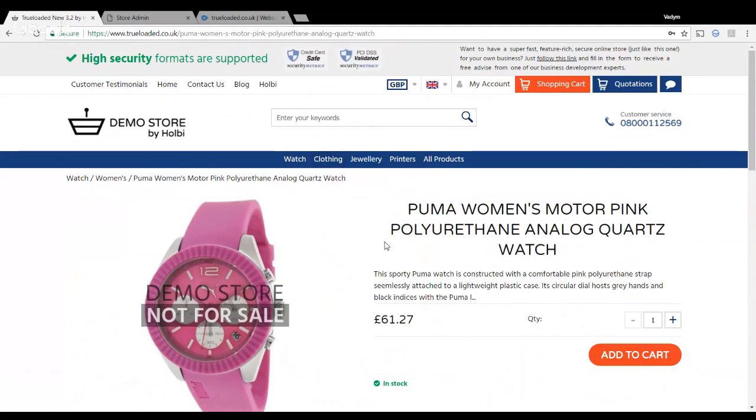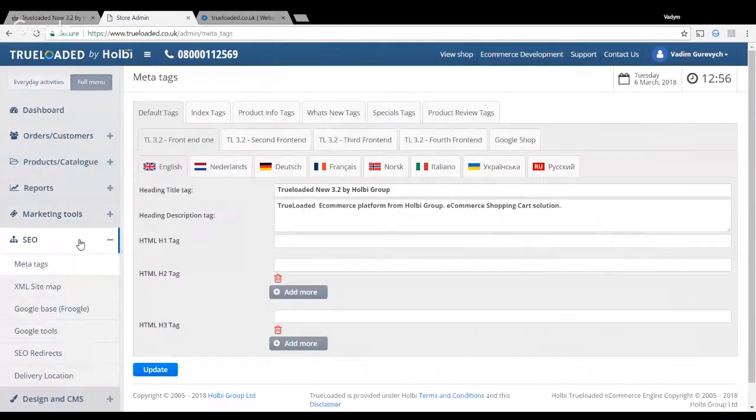So let us look into the back end of TrueLoaded and see how it all works. In the back end, there are a number of modules and features dedicated to on-site SEO. There is a special menu item in the back end called SEO, and it starts with meta tags. These meta tags are global website scope meta tags. So here we have a tab called default tags, and here we set what should be the default page title, description, and other meta tags for every page, any page where specific tags are not set up.